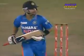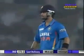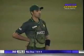Very strong wrist coming into play. Virat Kohli just whipping it from outside the off stump. What a lovely shot all along the ground. In total control of the shot. First to reach 150. Another boundary on the pads. Riaz has been extremely expensive.